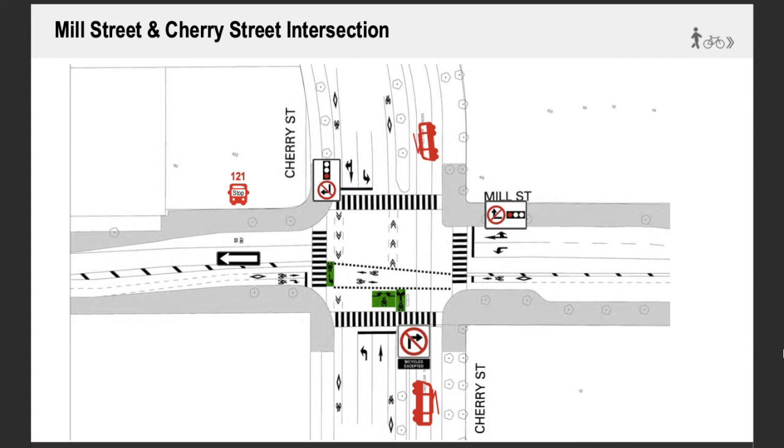As you can see, right turns on red are being restricted, which is really important anytime you have pedestrians or cyclists. Those right turns on red can be really dangerous for them.